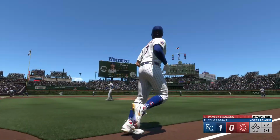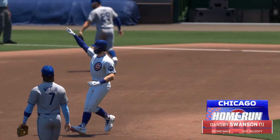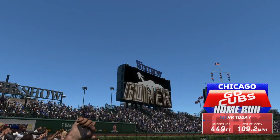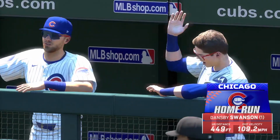Now this one is hammered way back there. On its way and gone. And we are tied. He circles the bases and we're level. It's 1-1. That was blasted. Absolutely. No doubt off the bat.